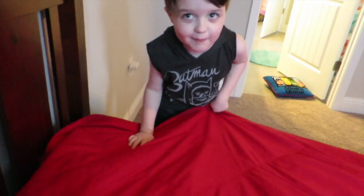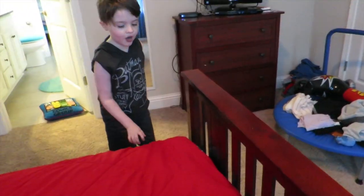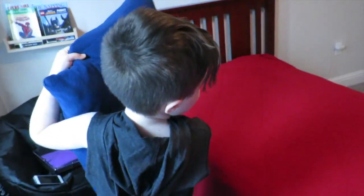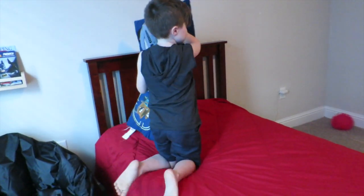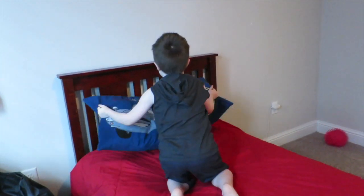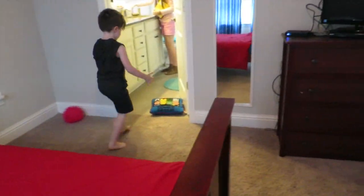Here, Mommy will help you a little bit. You stand on that side, straighten out the blanket on that side. Just like this, yeah? Now pull this up. There we go. Now what comes next? Pillows? Yep, pillows. Where's your pillows? There's a pillow. And here's the other way. And there's another pillow. Get your other pillow.